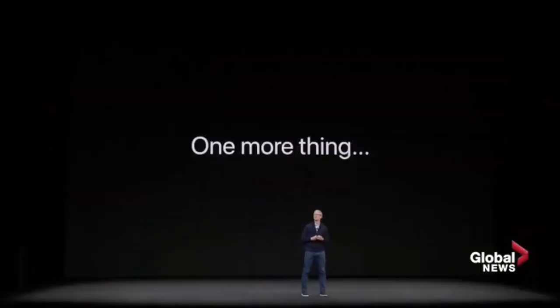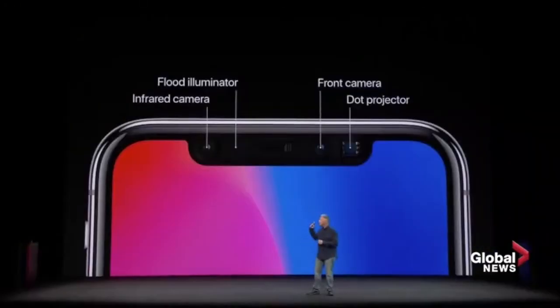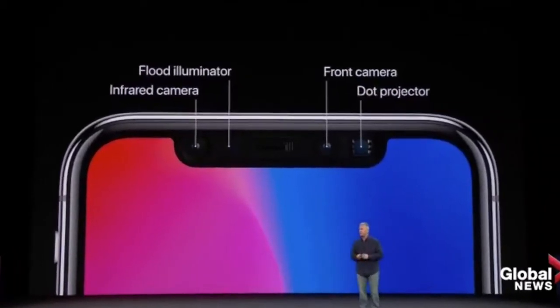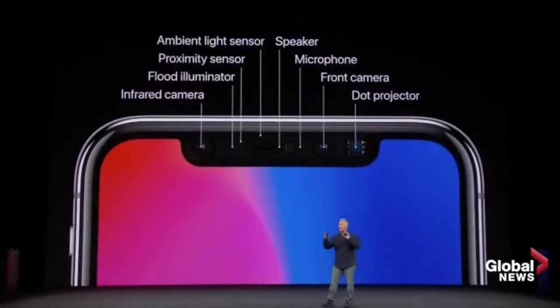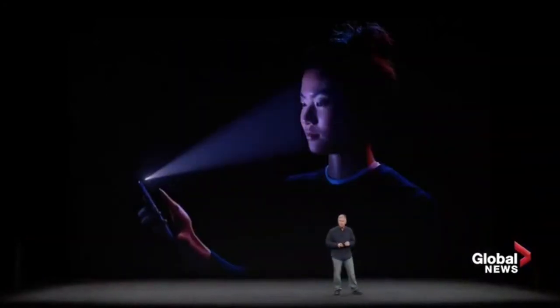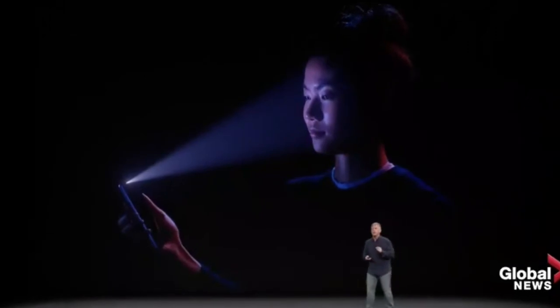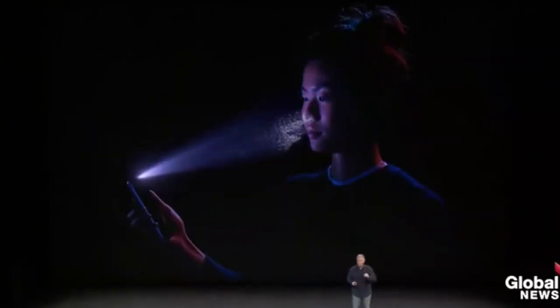We do have one more thing. There's an infrared camera, a flood illuminator, the front side camera, and a dot projector. And that's not all. There's also the proximity sensor, the ambient light sensor, the speaker and microphone, all packed into this true-depth camera system area. It is amazing. And here's how it works. Every time you glance at your iPhone 10, it detects your face with the flood illuminator, even in the dark. The IR camera takes an IR image. The dot projector projects out over 30,000 invisible IR dots.